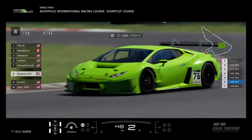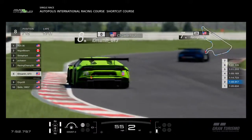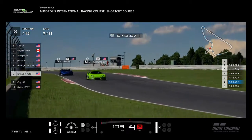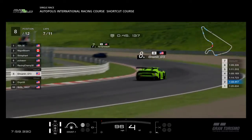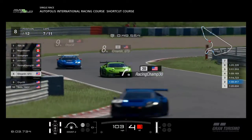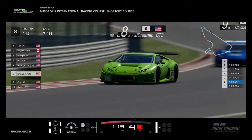Coming around turn 6 into turn 7, and turn 8. Really kind of pushing it here. Felt really good through that corner. Added some more speed.